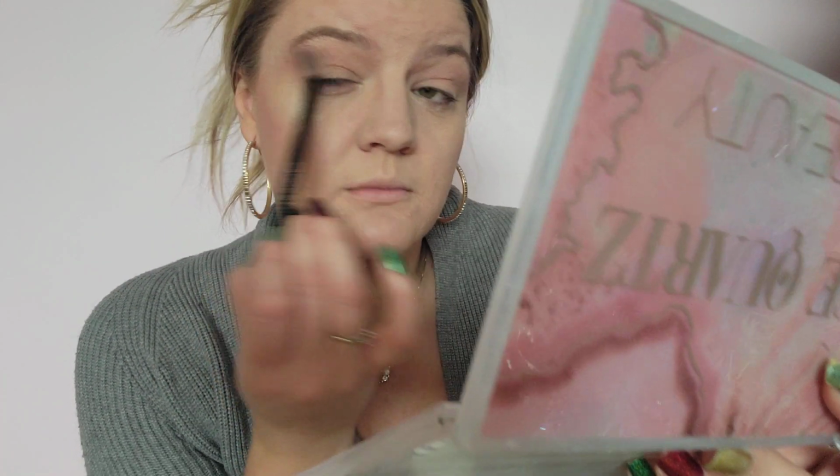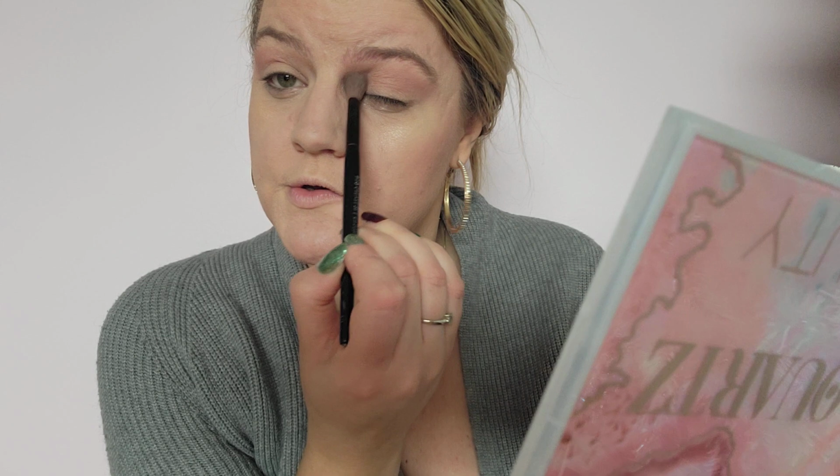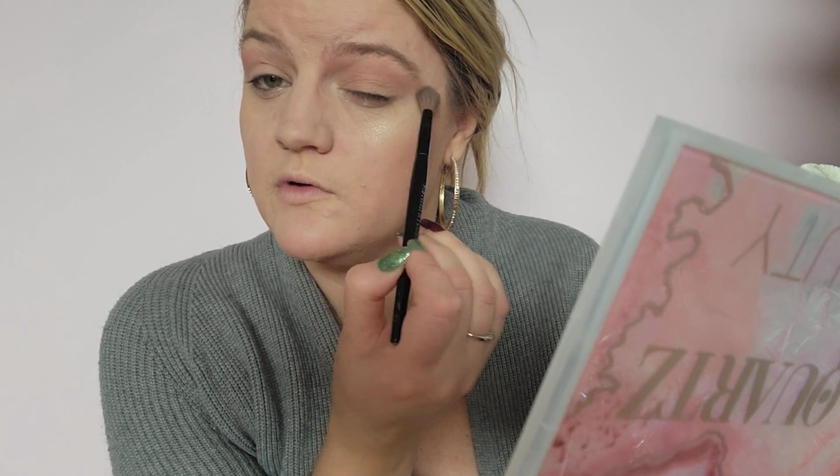And if I need to touch up later, before I put my liner and mascara on, then I will. Just hoping to get the base of it done anyways, the majority of it. Okay. So we're just going to go back and forth.